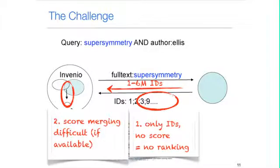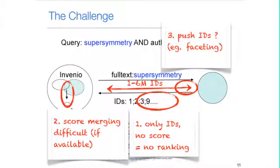If we provided the scores, still we have 2 different systems, and it might be difficult to merge the scores because they are computed based on different metrics, based on different indexes. And the other problem, sometimes we would like to push several millions of IDs to an external system and ask for faceting. So you might say this is not exactly a straightforward communication or protocol data structure.